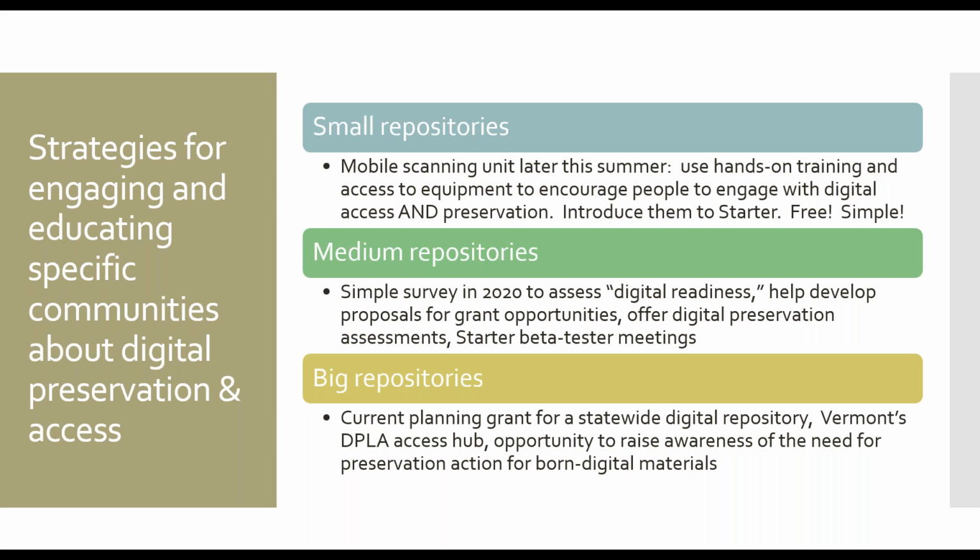And I did run some Starter beta tester meetings during the pandemic, kind of browbeat 5 or 6 of my colleagues at different repositories into trying Starter out when it was in beta, and to talk about what would work and what would not work, and what they thought of it. And it was great, again, for community building and awareness around not only the existence of Starter as a solution, but of awareness of the need to preserve things.